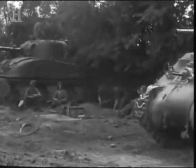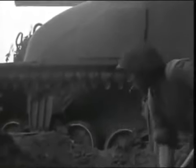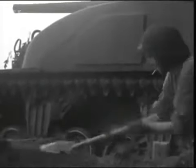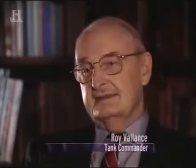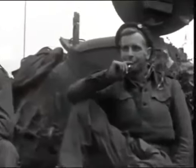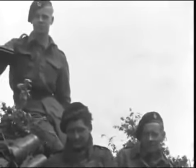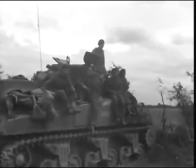And each evening the crew would dig in to camp down for the night. If you were lucky, you could dig a hole and run the tank over and sleep underneath it. And you had a sort of communal bed. I mean, you didn't take your clothes off. You took your boots off. And you all five got in together. In time, each crew built up an almost intimate relationship with their tank. We named our tanks after our favorite girlfriends. It was something you sort of loved.